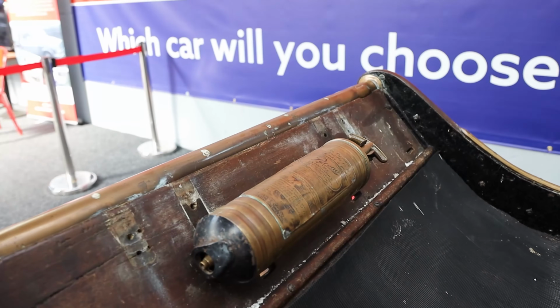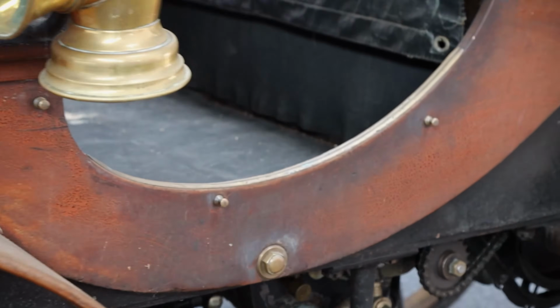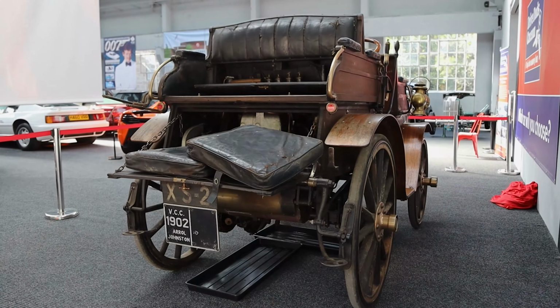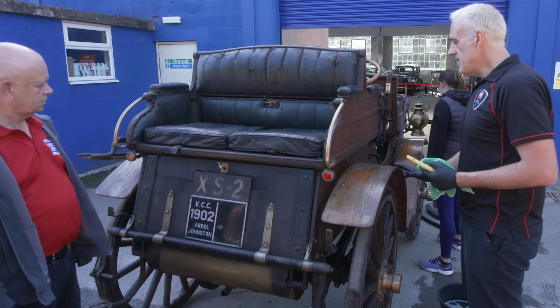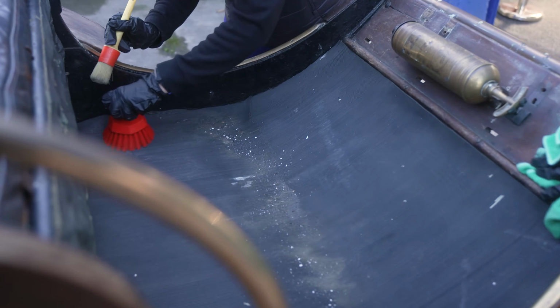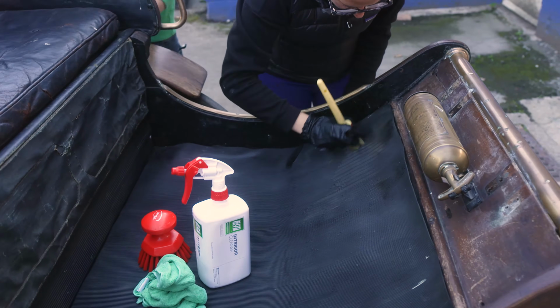This car has been in storage for the last 5 years and is in dire need of a clean. Over its 119-year life, it has been well used and well loved. And although there's life in the old girl, she is quite delicate. The team here do not want to go down the restoration route, so the most important thing is preserving and protecting as much as possible, staying faithful to its history and heritage.